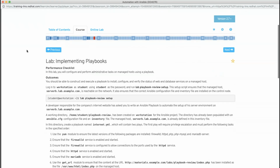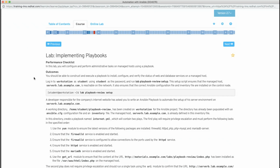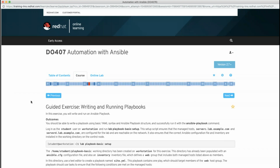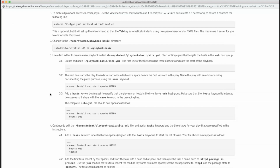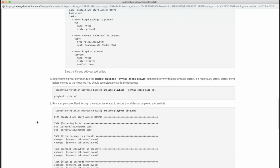That contrasts a little bit with the end of chapter labs. Let me jump back here real quick. I'll jump the gun. Going through this guided exercise, you're going to see that every step is documented exactly. It'll tell you exactly what steps you need to take. In this case, you're using a text editor to create a new playbook, and it tells you exactly what you need to write in that playbook. So every step, again, this is a guided exercise. This is meant to really reinforce what you just learned.